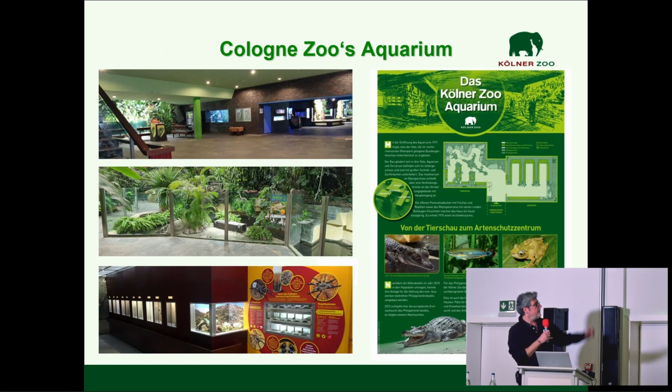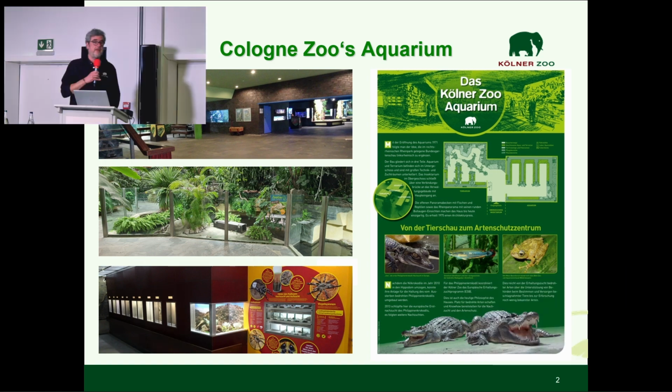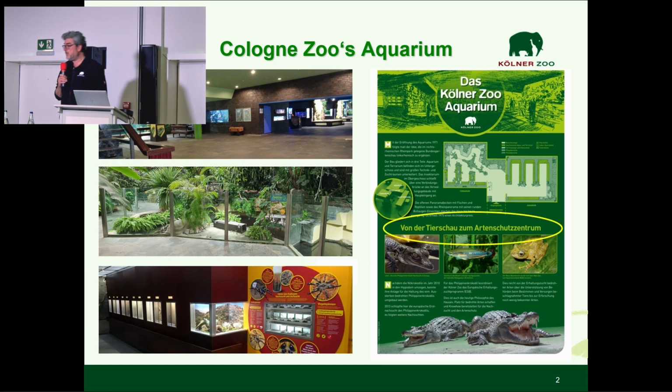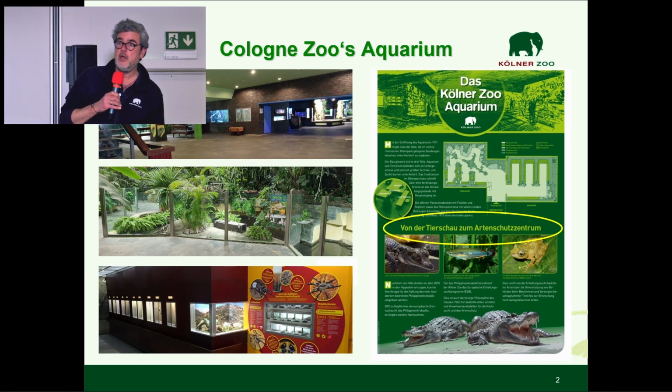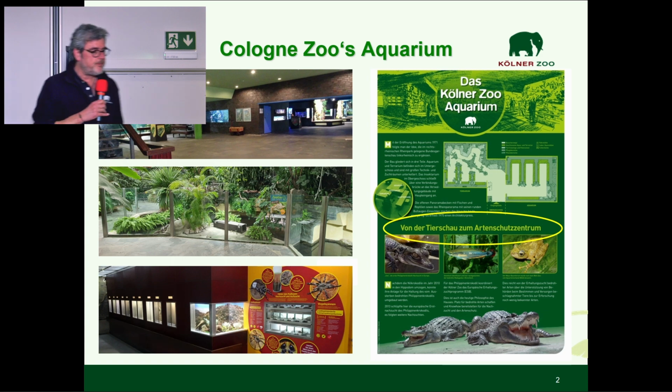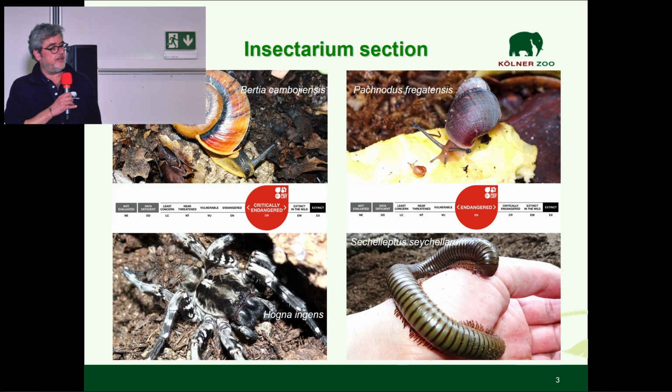You see on the top the aquarium section in the blue area to the right, the terrarium section with our Philippine crocodiles. I come back to them later. In the middle and below, the insectarium section with the lower animals, with the invertebrates. And on the right side, a panel right in the beginning, which points from the animal show to the conservation center. This is our main focus.